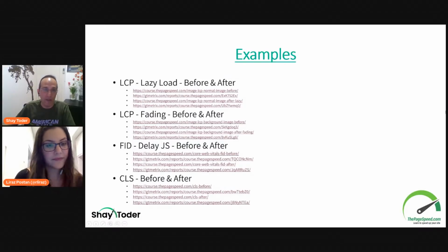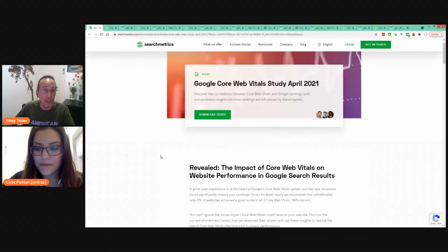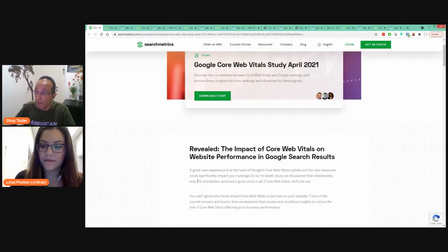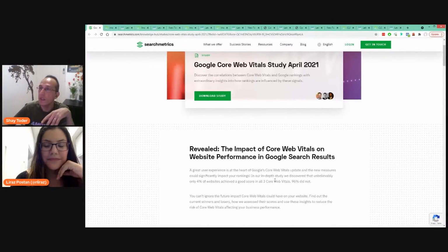Now let's talk about a few examples. Just a second. Before I continue to the real examples, I will mention that last month there was a study by Searchmetrics that only 4% of websites achieved a good score in all Core Web Vitals. So if you are not in the green area, most of the world is like you. So you should improve it, but I think this is the reason why Google postponed it to next month, and even then they said that only at the end of August will be the full strength of this update. Okay, so this is about that.